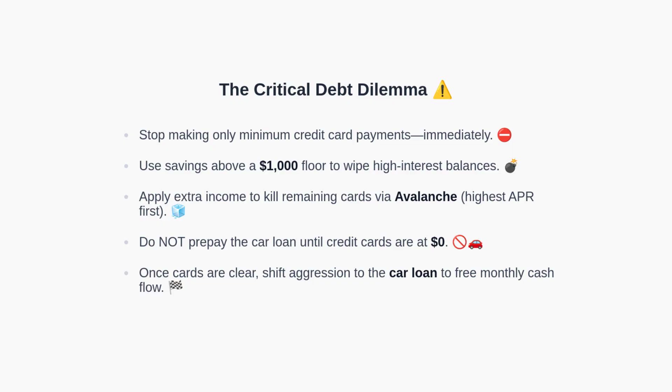Maintain a $1,000 emergency floor in savings and deploy the rest of the buffer, along with any monthly surplus, to eliminate high-interest balances. Use the avalanche method, paying the highest APR card first while making minimums on the others, then rolling payments down the list. Do not prepay the auto loan until all credit card balances are zero. After the revolving debt is eliminated, redirect that payment power to the car loan to rapidly free up monthly cash flow. With the debt strategy clear, it helps to compare the avalanche and snowball approaches briefly.